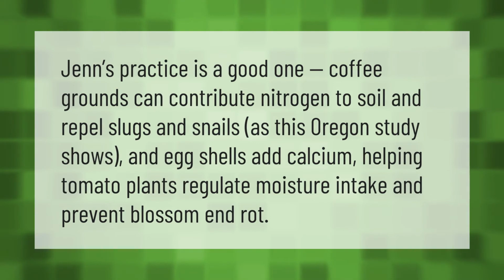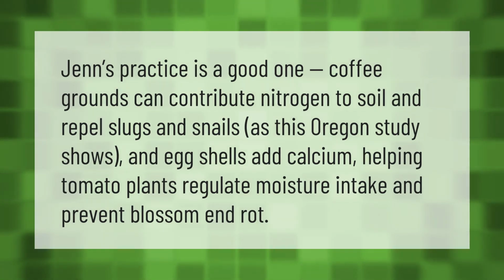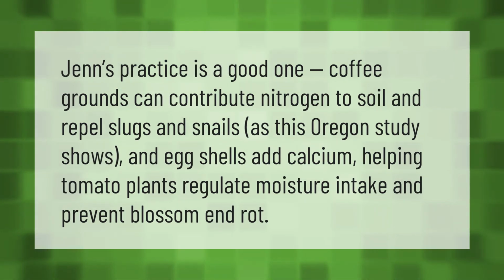Jen's practice is a good one. Coffee grounds can contribute nitrogen to soil and repel slugs and snails, as this Oregon study shows, and eggshells add calcium, helping tomato plants regulate moisture intake and prevent blossom end rot.